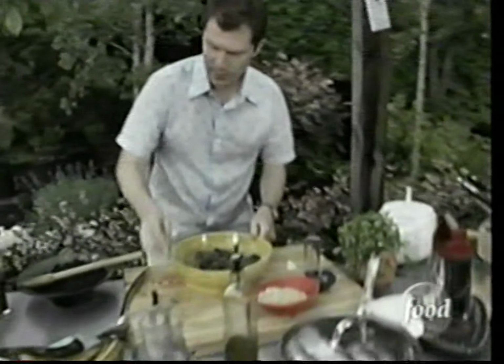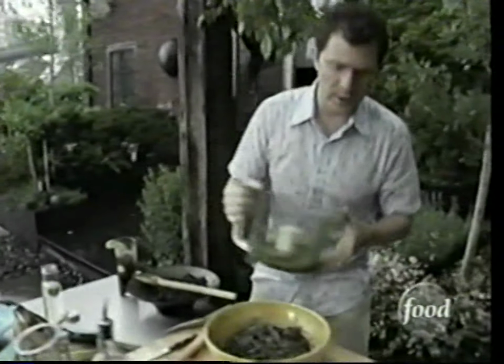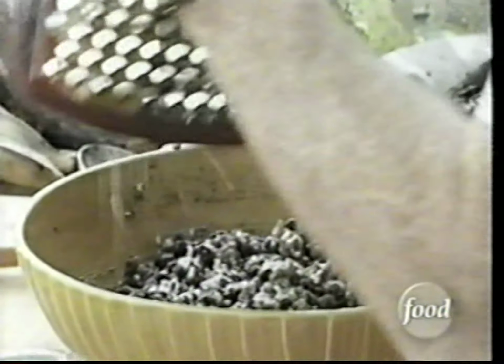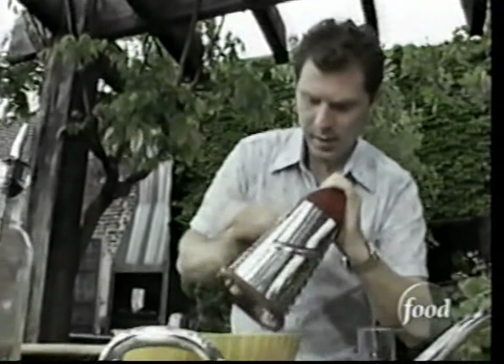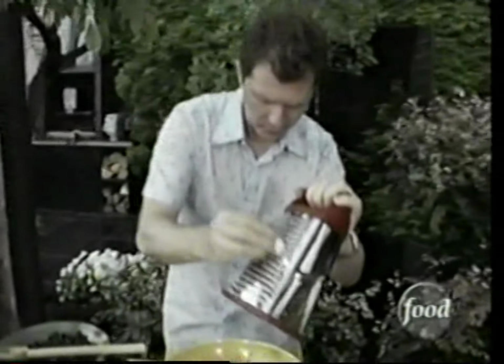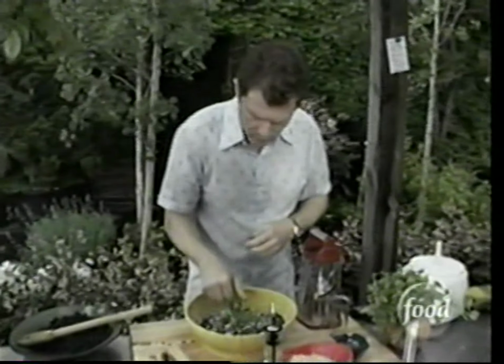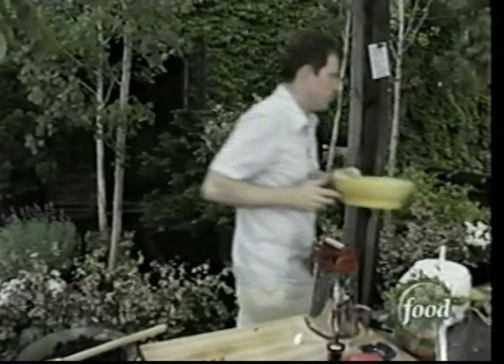Okay. Now to dress this up a little bit, we can take a little more of the cotija cheese. Just shower the cotija cheese over the beans. It's pretty, like snow almost. A little more of the pesto, right in the middle. And then a little cilantro leaves. Okay, rice and beans.